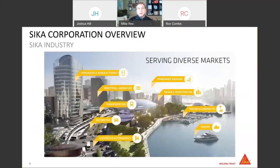If we dig a little bit deeper into industry, you'll see a lot of the things that I just mentioned: appliances and manufacturing, industrial lamination, transportation, automotive, marine, tooling and composites, which is a new area for us that we're currently growing and very excited about, renewable energies, and then specifically where we're going to be talking, the automotive aftermarket.